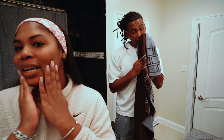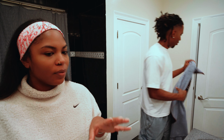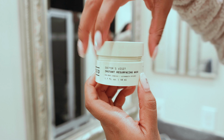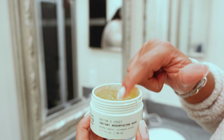All right, so now that we have our face nice and clean and it's not super dry either, I'm gonna do one thing, you're gonna do a different thing. So you're gonna do this resurfacing mask. It has 2 different acids in it that are just gonna really help to rejuvenate the skin and not leave it so dull. You know I love you because this is the first time I'm opening it.